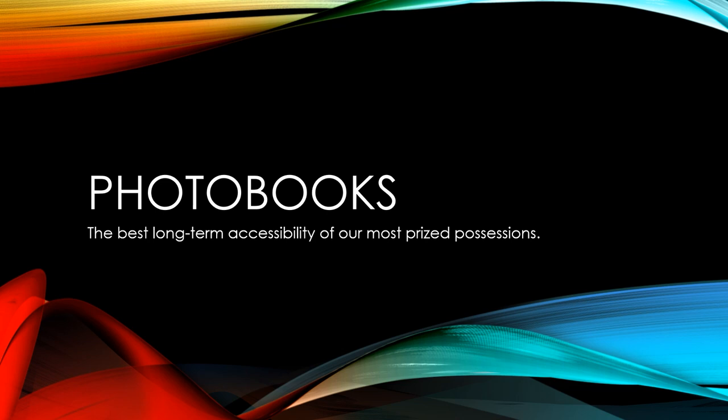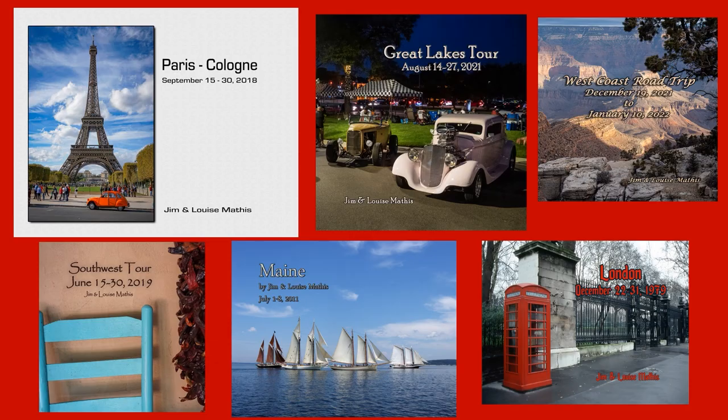And one of the ways you can show them is in a photo book. For a long time, my wife and I have been printing photo books, like 20 years. And we found it's the best long-term accessibility of photographs is in a printed book. Ink on paper is the most archival, long-lasting system we have for saving photographs, or anything. Text for that matter. So there are some of the books we've made over the years.